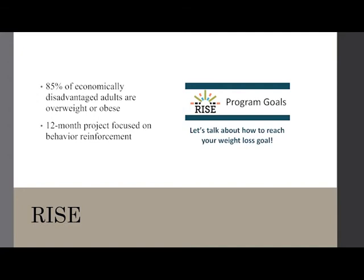Research shows that there is less reinforcement for healthy behaviors in this population, and therefore a program with an extended period of healthy reinforcement could be effective in achieving weight loss and better outcomes for this target population. RISE, as I said, measures weight loss, calorie intake, and activity level, and is able to give resources and targeted feedback based on their weekly outcomes.